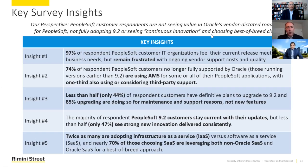Then we wanted to dig deeper into 2 buckets of types of PeopleSoft users: those on the older releases that are no longer fully supported, and those using the latest release that is fully supported and in this continuous innovation mode. For the first set, on 9.1 and earlier, if you're on 9.1, Oracle's not giving you anything new, right? You're not getting new updates, new features, new tax legal.